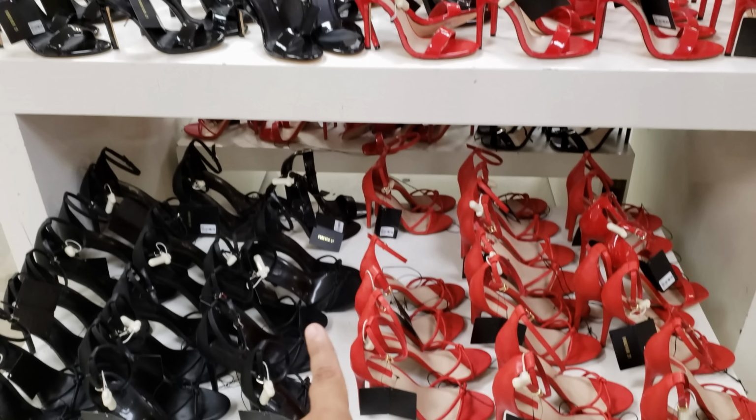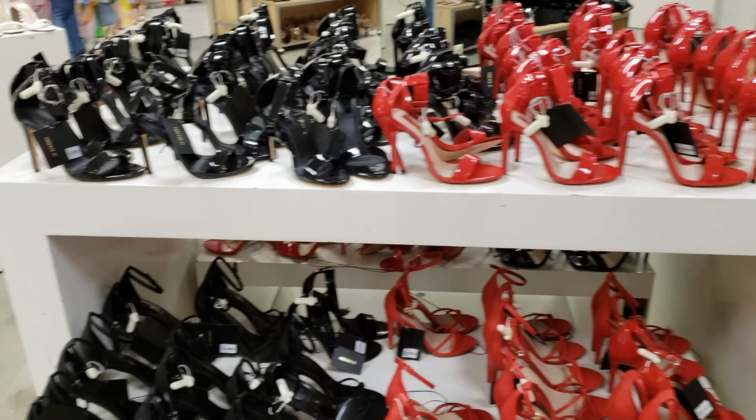Hey everybody, I am in Forever 21. Now I want to take a look at some of their shoes here. So we have some heels. We have black and red. They're going to be $23. They do have it in matte too if you're not into the shiny.